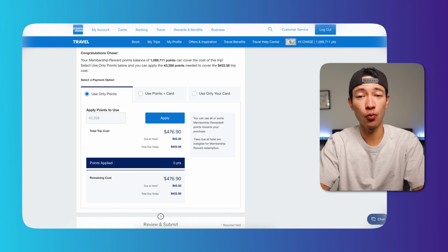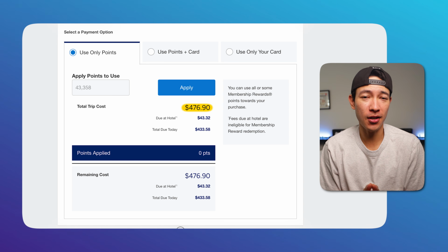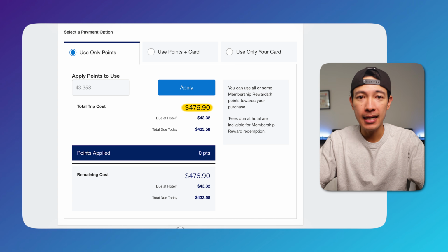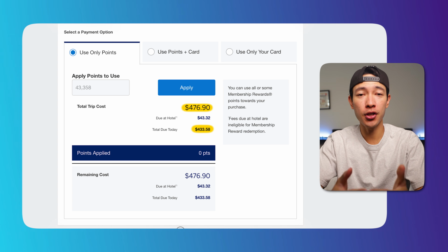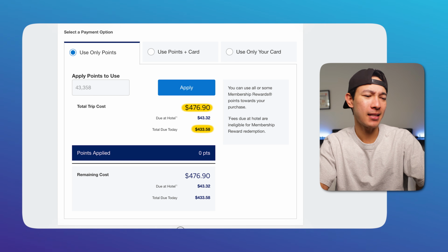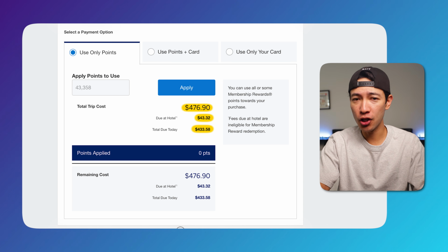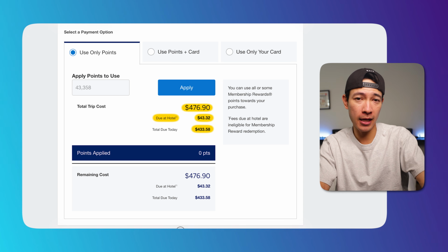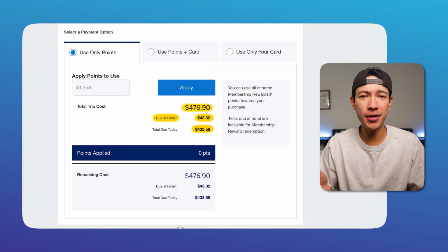The total cost for a one-night stay at this hotel in cash would be $476.90. However, the amount that we would owe today is $433.58, which we could use Amex points to cover at a 1 cent per point ratio. That's because the other $43.32 in fees, we cannot use our Amex points to cover because it is due at the hotel when we check in. That $43 we would have to pay whether we pay in cash or with points, so it doesn't really matter.